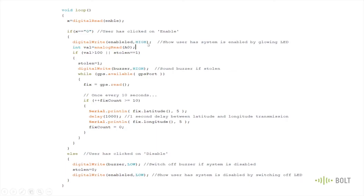So we'll discuss the enable later. Let us discuss the disabled portion first. So this is the else portion, which is at the bottom. If x is not 0, that means x is 1. X can either be 0 or 1. So if x is 1, what will happen? X is 1 means the user has disabled the system. The system is not on. That means the security is not required now. So maybe you are using the car, maybe you are driving the vehicle, so you do not require the security right now.